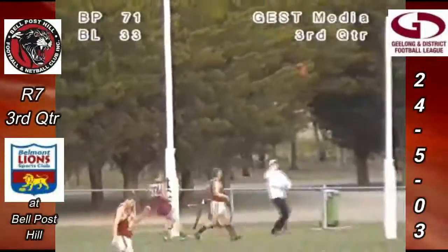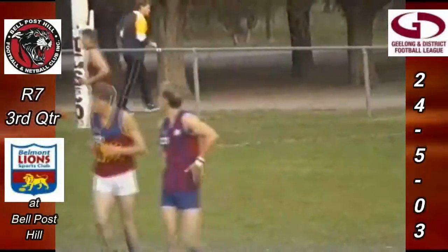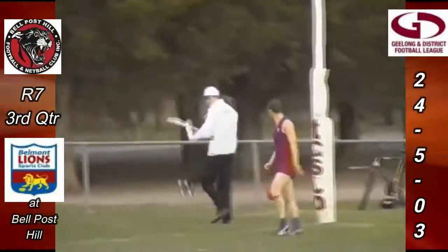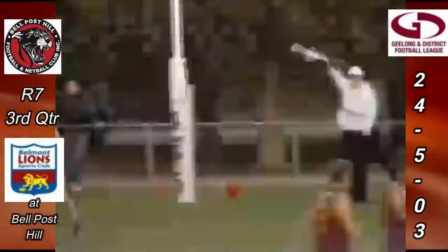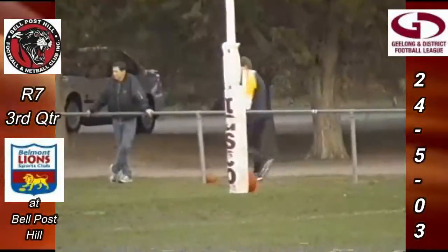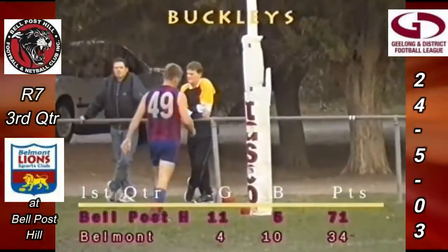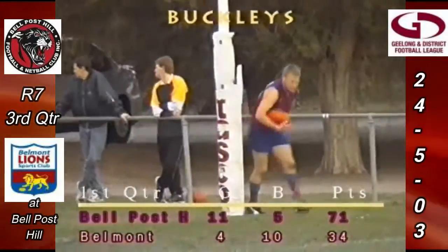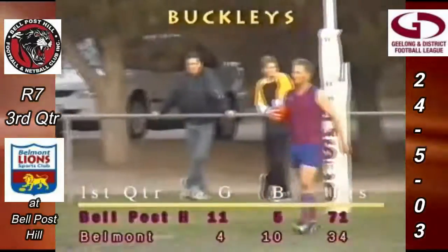He's had a pot shot from 30. Unfortunately, he's a left footer. So Aaron Newell has kicked his first behind for the day, and the 10th for Belmont Lions. 4:10:34. They trail Belpost Hill 11:5:71. Lexington Wyndham's third quarter scoreboard. 8 minutes gone. So Roberts again from fullback for the Panthers to do the kicking in.